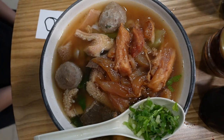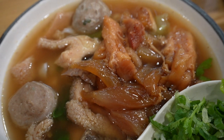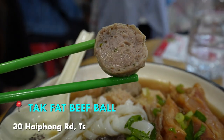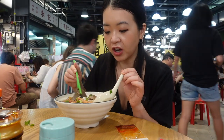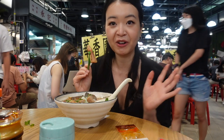My bowl of noodles has arrived and it's kind of ginormous because I did 3 toppings instead of my usual 1. That place is known for their beef balls. Their beef balls are super bouncy and they've got like the nicest texture. So I've also got some beef innards today and also beef tendon because I need some collagen.